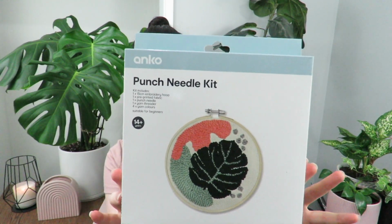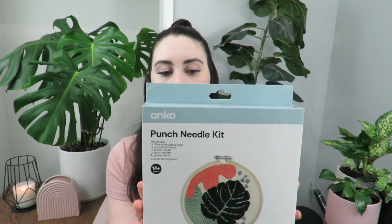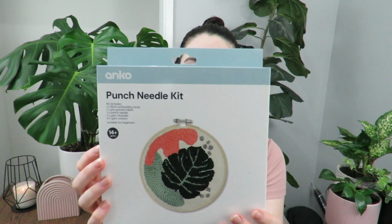This isn't the one that I wanted. There was a different one that was slightly different, with a different kind of plant pattern, and it was not a punch needle one. It was one of the other ones. I don't remember what it was, but this was the only one they had, so I grabbed this one. It's got a little monstera leaf on it anyway, so it is quite cute. So I'll open it up and show you what they've got inside, if I can.